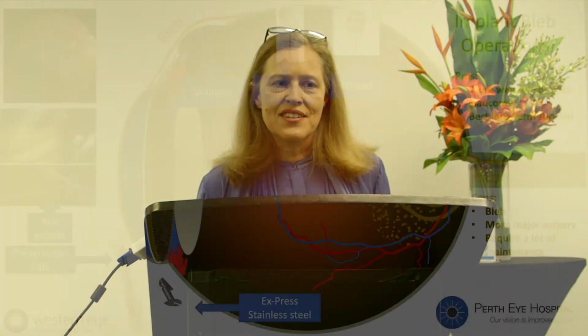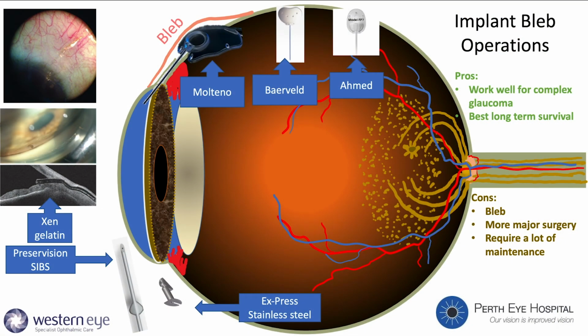Okay, now we're back to the bleb. These are various implants that are used for managing wound healing. Unfortunately, all of them make blebs. So you'll see on there the Zen stent, which some people call MIGS, a minimally invasive glaucoma surgery device, but actually it makes a bleb. So most of us feel that you can't call it MIGS because it's invasive and it makes a bleb. We don't like blebs, although when they work, they're very good.